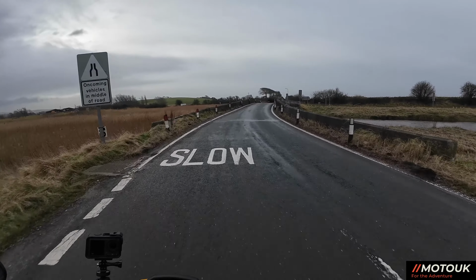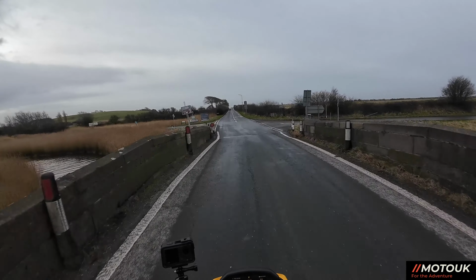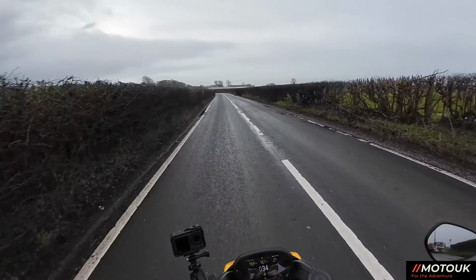And she really moves, just got to be careful as we've got average speed cameras all the way along here now, just down near Glasson Dock in Lancashire. I'm just taking it nice and easy.